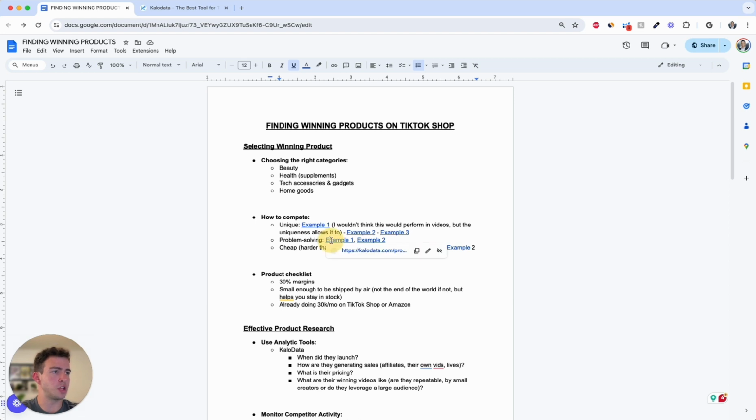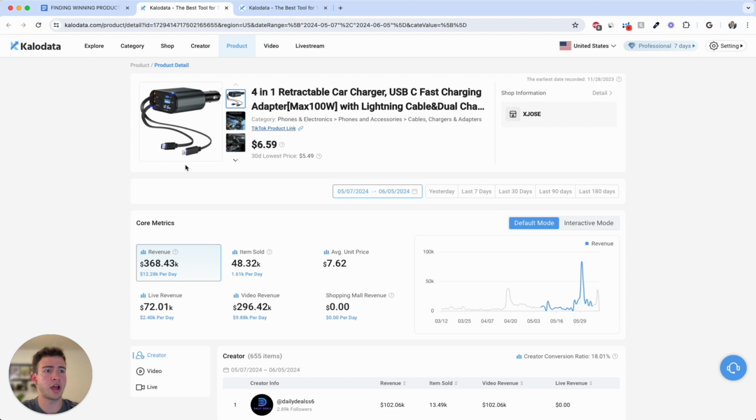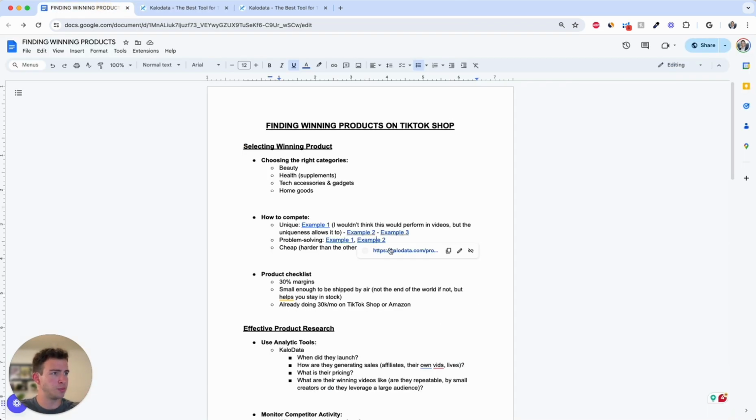Okay, so problem solving. Here's some examples of problem solving products. 4-in-1 retractable car charger. I'm sure you've seen these. If you've been on TikTok Shop recently, they are incredibly viral. This is just one example of them. There's a ton of different sellers. These have done $400,000 in the past 30 days, but I'm sure between all the sellers, they've done a ton more. What problem does this solve? If you have messy cables all over your car, maybe you have an iPhone and your girlfriend has an Android or whatever the case might be, now you can charge both of them. You can charge everything with this one device. Solves the problem. Let's go example two.